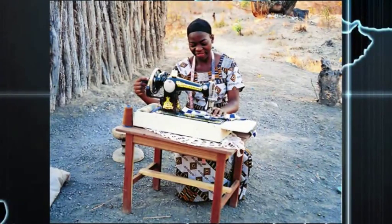This girl had her tailor seamstress box presented 6 years ago by her local mission school in Zambia. She keeps her box in the house, which is behind her on the left of the picture. The house measures 12 foot by 8 foot, which she shares with 8 of her family. She now employs another girl making school clothes for local children and clothes for selling in the local towns.